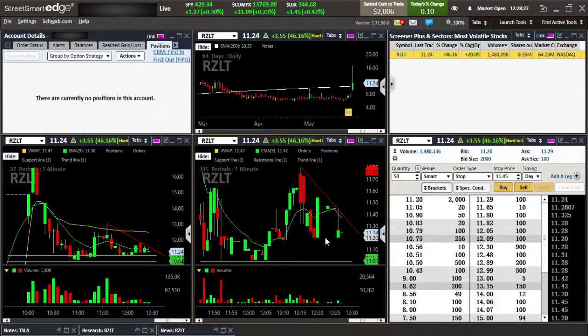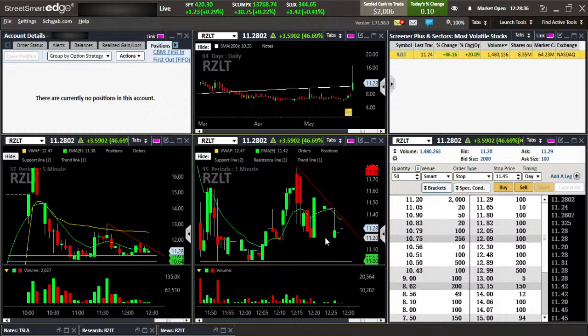Mm-hmm. 29. So now it's completely out of the 30s. Got a spread from the 1120s up to the 29s. 9-cent spread. Alright, so the 20 just got hit. Did somebody buy there? Or is this a sale? Might have. Okay, so that's just some buyers getting broken through at the 1120.